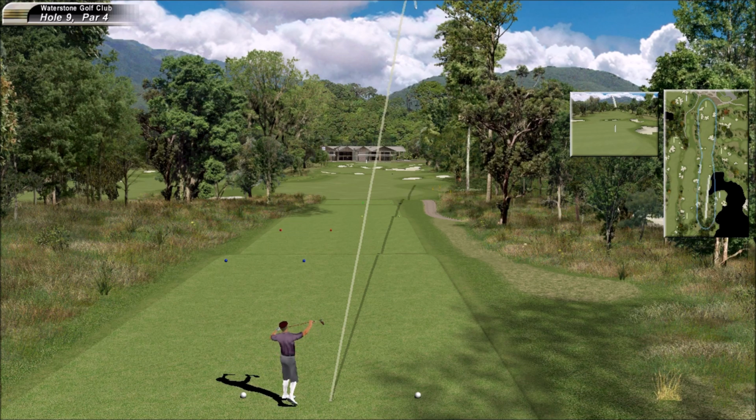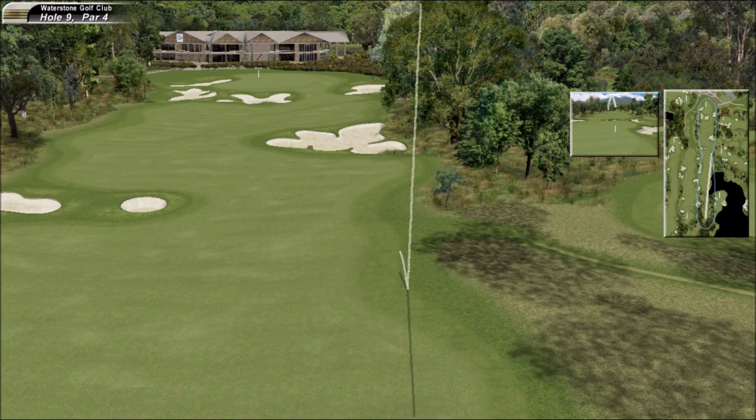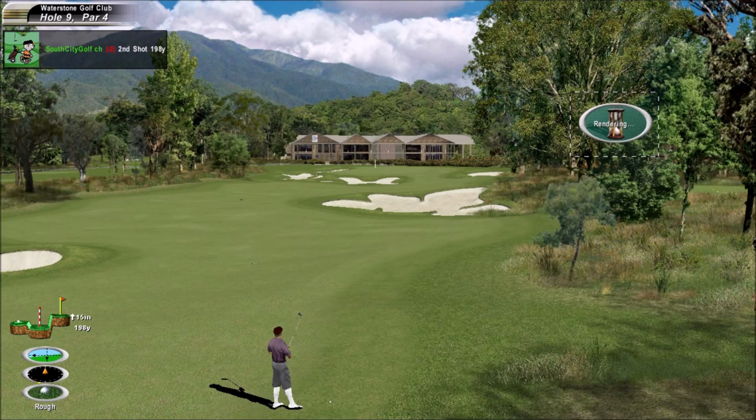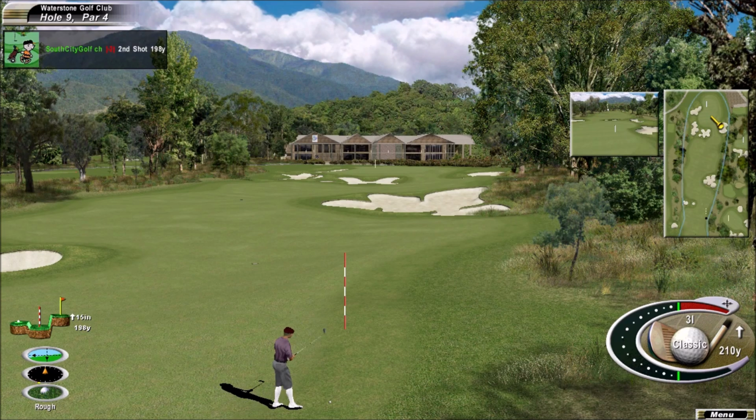But, oh, he made a bad swing there. Whoa. No, you don't want to miss the fairway with that. Need to get lucky with a lie. Let me get this ball in the fairway somewhere.